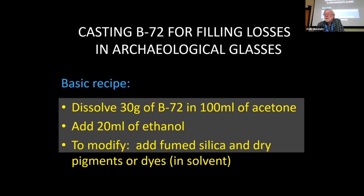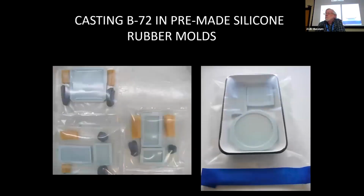So we discovered that adding 20 of ethanol, or approximately 20% ethanol, so 20 in 100 milliliters is 20%, modifies the evaporation rate of the acetone and slows it down. And then you also need to put it in a restricted solvent environment, which is really quite simple, a plastic bag.